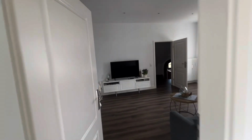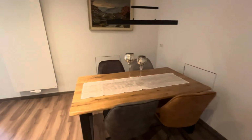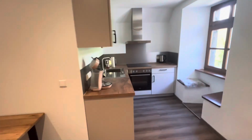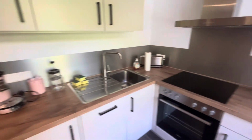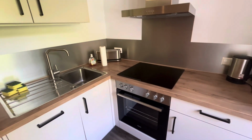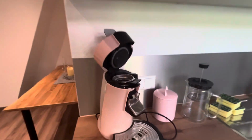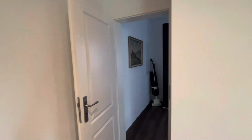And in here, they have the dining room area. Look at that dining area. Another cool, awesome table. And then you got all of this in the kitchen. Everything you can really need: stove, oven, sink. They got utensils, coffee machine, get your Senseo pads. You are absolutely set.